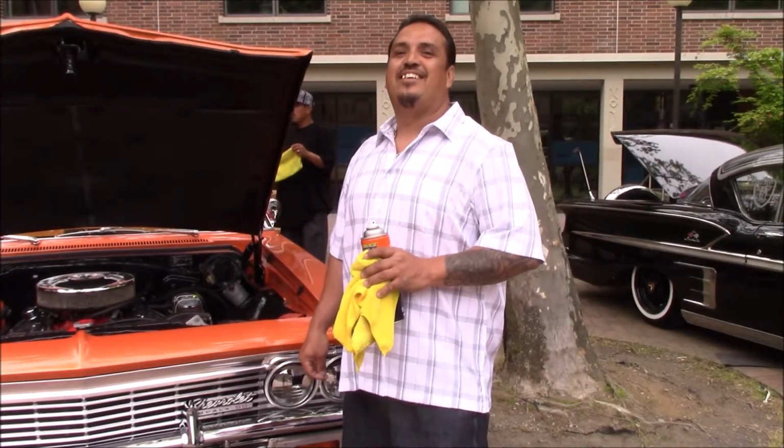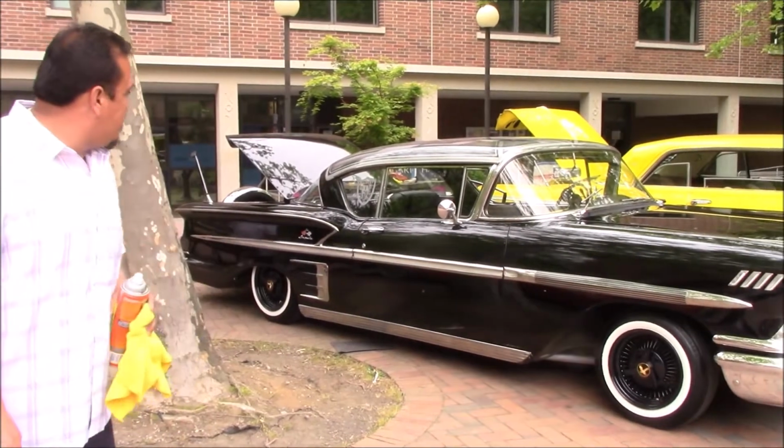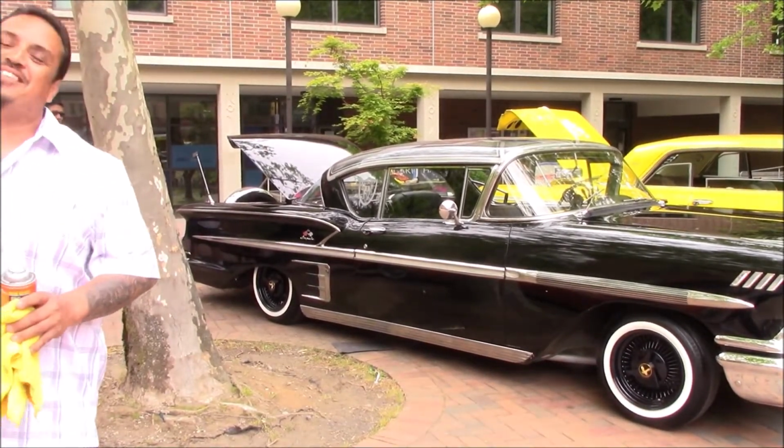And you have a Raider car. Yeah, I got my girl. She's a Raiders fan over there, so I had to keep her, you know. Being from LA too.